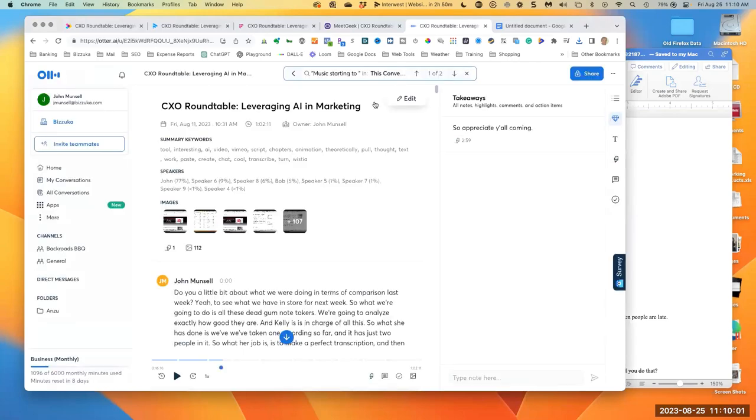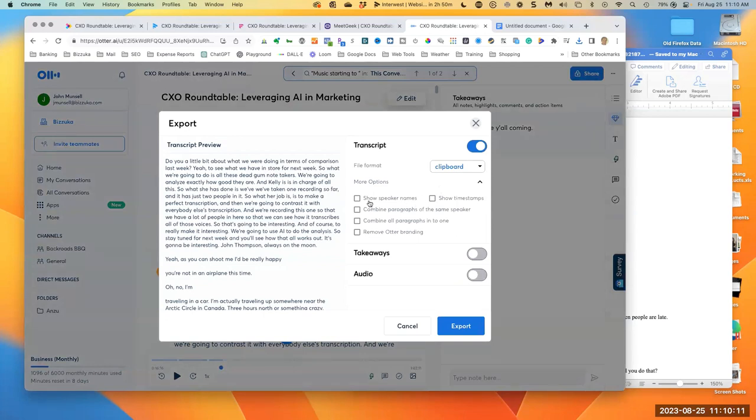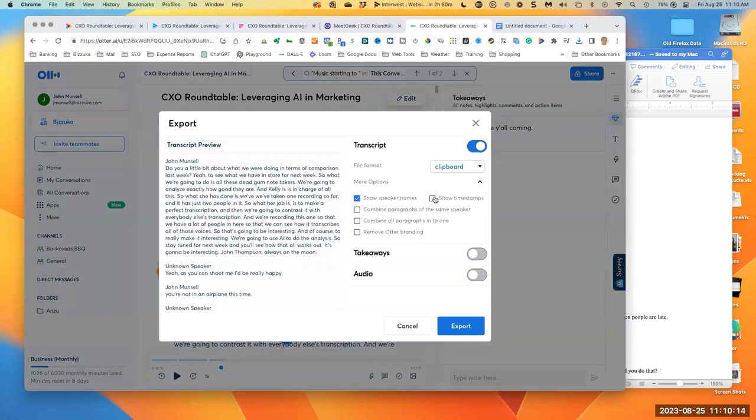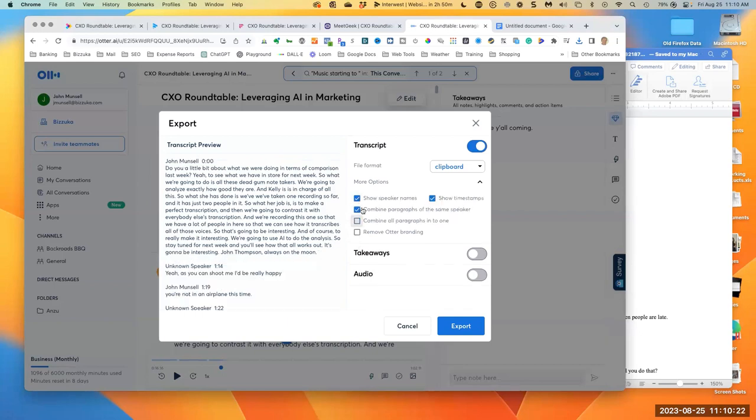All right. So if I go over here to Otter, and let's see, export. I want the speaker names. Maybe I want that. Oh, here we go. Combine copy. There we go. Combine all paragraphs into one. Ooh, no, we don't want that.